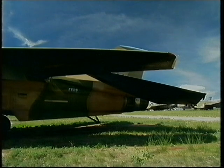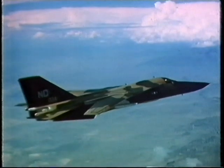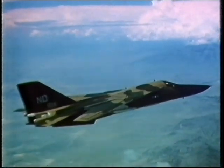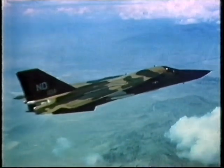With the wing forward, the airplane was a very good slow flight airplane for landing, takeoff, initial cruise and climb. When the wings are swept aft, the drag is reduced significantly. The airplane is able to use this power that it has, and the speed of this airplane is unprecedented.